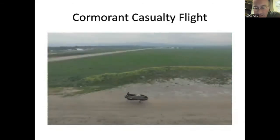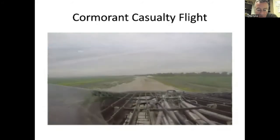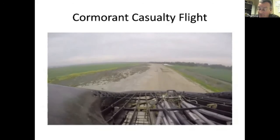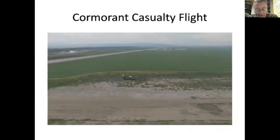They've been doing flight testing for about 4 years. And just to be clear, this drone flies itself. No one's flying it, it's autonomous. You program in waypoints, it comes to your house, comes to your casualty, and then you press the button and off it goes back to the hospital.